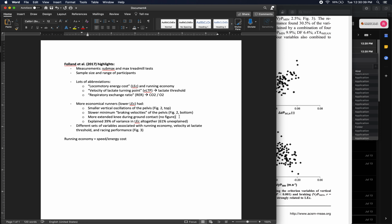Okay, so three variables here that kinematically characterize the economical runners: smaller vertical oscillations of the pelvis, slower minimum braking velocities of the pelvis, and a more extended knee during ground contact. But those three variables altogether only explained about 39% of the variance between all these participants in their energy cost of running. So there's still a good chunk, actually over 60% of the variance in energy costs unexplained here. So not a super strong relationship between the biomechanics and the running economy.